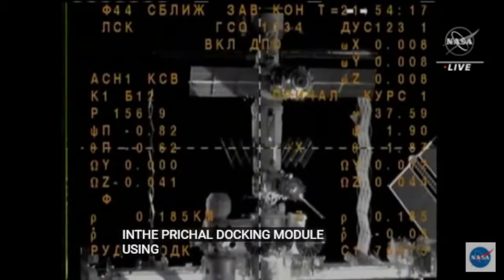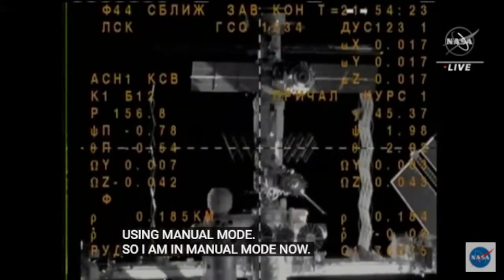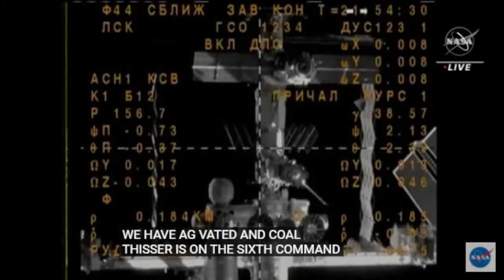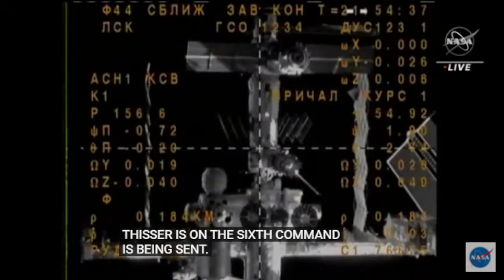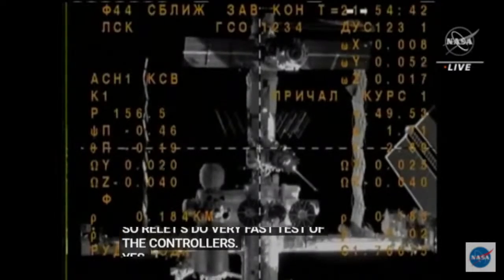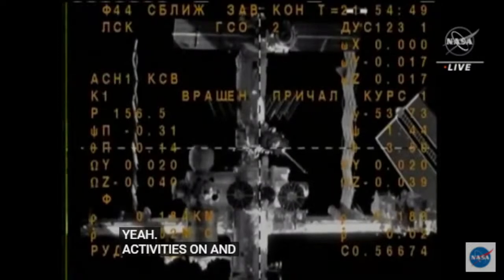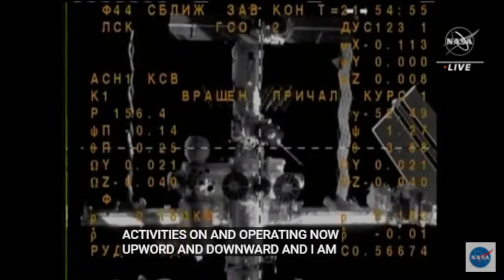So are you in manual mode now? Yes, we have activated RODECA. The 6 and route translational controller is on. The 6 command is being sent. Page 61. So let's do very fast test of RO and route controllers. Yes, to the right. Yeah, depot activity is on. To the left, depot is operating now upwards and downwards, and clockwise and anti-clockwise. So the test is complete.